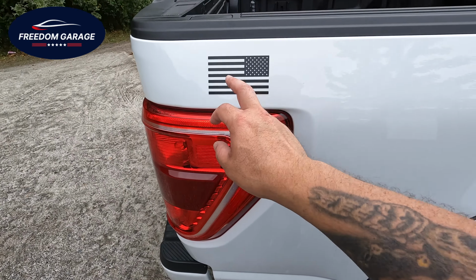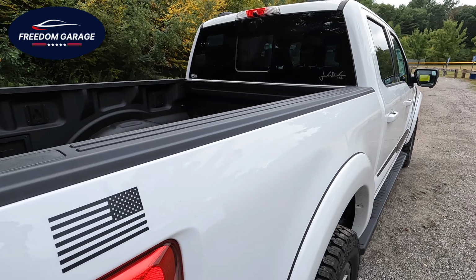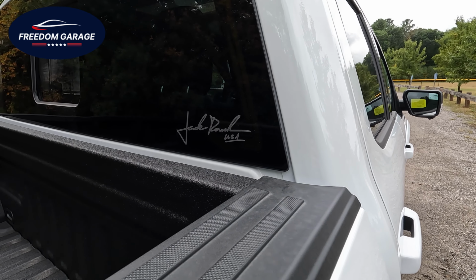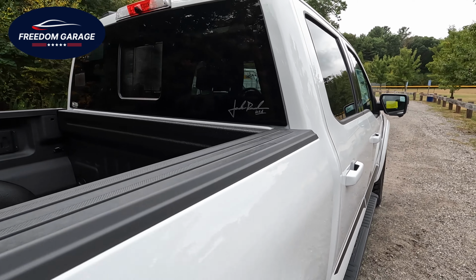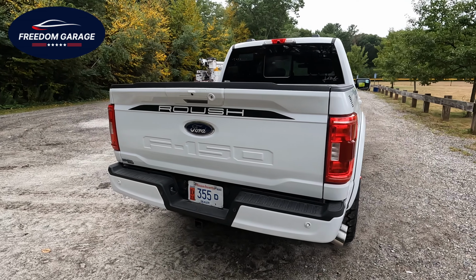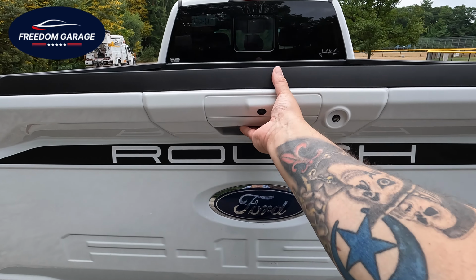Also with the Roush, we have the American flag here. On the back, on the rear windshield, the back glass, you have Jack Roush USA, his signature done there. Okay. Coming around the back, we have the Roush decals above Ford there. While we're here, let's open the tailgate.